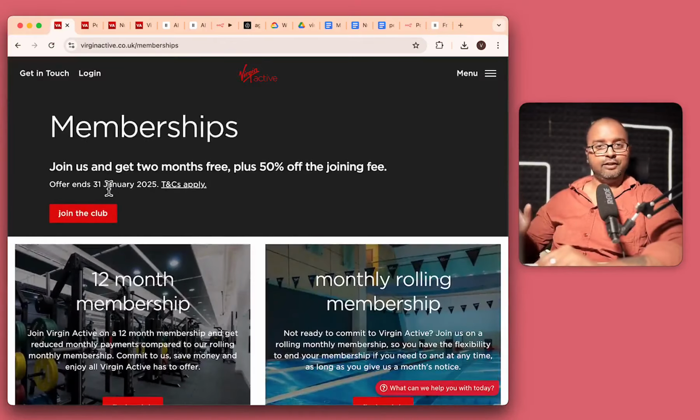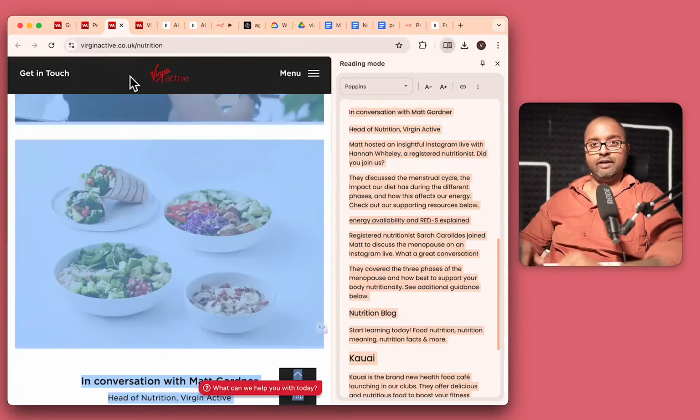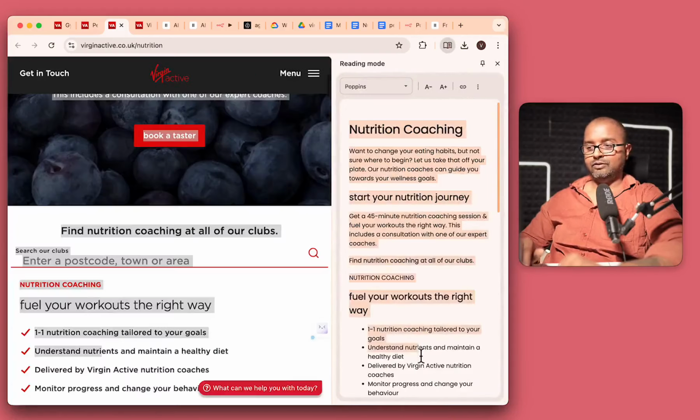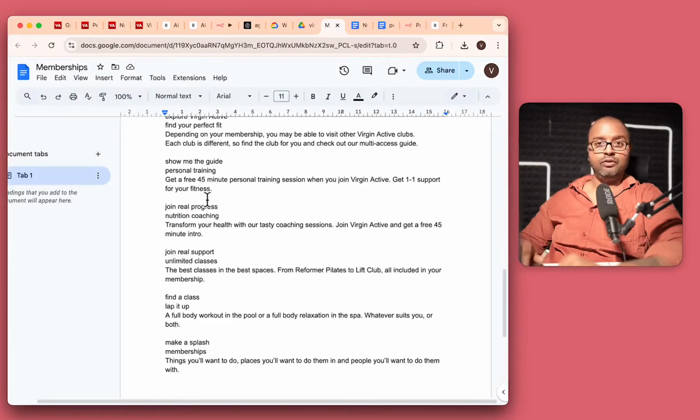Next, you need to think of an application where you're going to put this agent. So I just thought of this Virgin Active website. I'm thinking there are many gym coaches or personal trainers out there who might benefit from such an agent. So that's why I went with this, and just picked out 2, 3, or 4 web pages. What I did was I just right-clicked on this and went into the reading mode. If I click on open in reading mode, it's going to open something like this, and you just select all of this and copy it, then come into Google Drive, create a new drive and create a new file, and just put all that text in there.